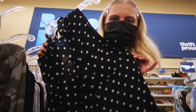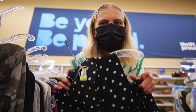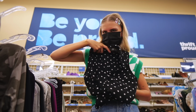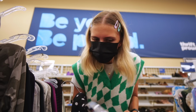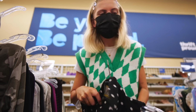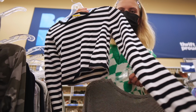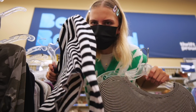This I picked up because I feel like this is when sheer clothing was really booming, but it feels like it's going in a different direction that I'm just not looking for, so I'm gonna say no to this. I totally forgot about this striped sweater. It is kind of great, but I like the other striped shirt better, so I'm gonna say no to this.